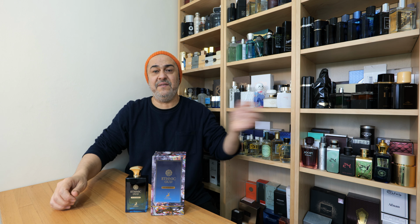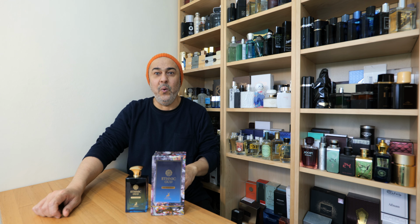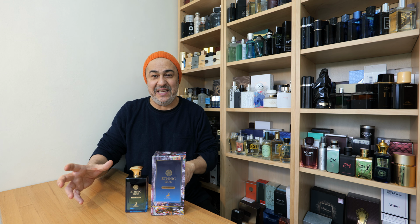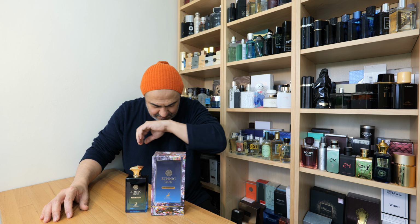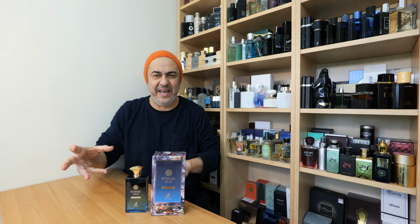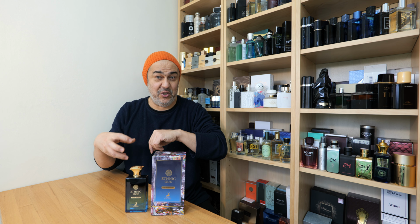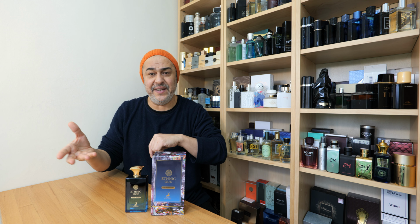Here we go. First sniff, first impression. Ooh, the incense. So the first thing that hits me is the incense. It's super incensey. Yeah, very incensey, quite sweet, quite herbal, woody, especially oud. It says Ethnic Oud. Oud is here, so that is a good sign.